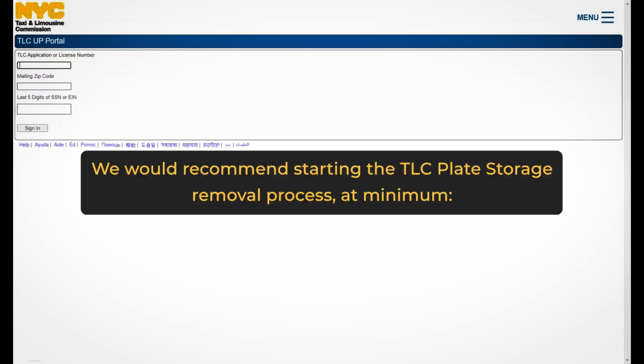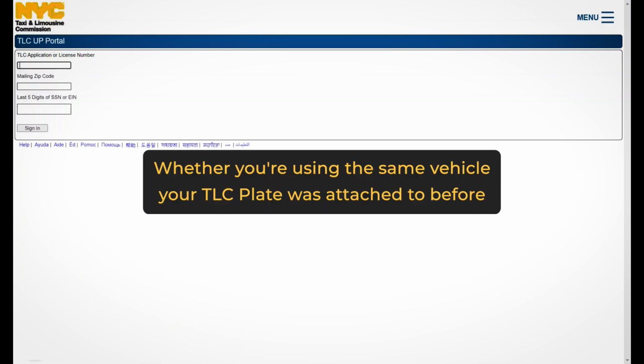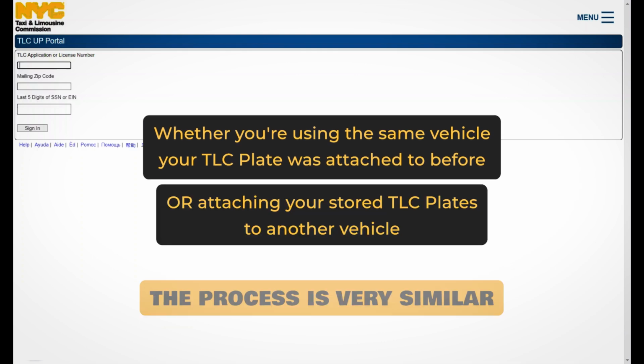We would recommend starting the TLC plate storage removal process at minimum 2 to 3 weeks before the removal deadline date listed on the storage confirmation email. Whether you're using the same vehicle your TLC plate was attached to before, or attaching your stored TLC plates to another vehicle, the process is very similar.